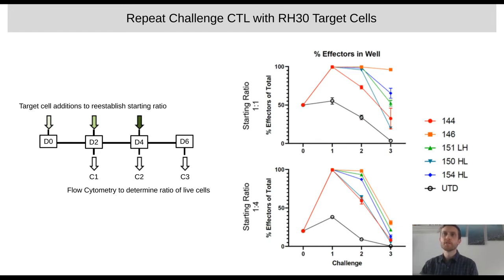The CARs were co-cultured with RH30 cells for 2 days, and the remaining cell fractions were determined by flow, which is what's plotted, and the original ratio is reestablished every 2 days. This process was repeated for a total of 3 challenges over 6 days. And as the graphs on the right indicate, this assay helped us differentiate the CARs' ability to repeatedly kill the tumor cells.